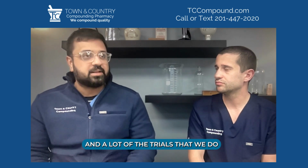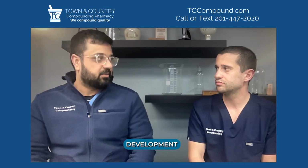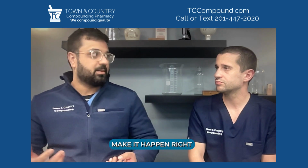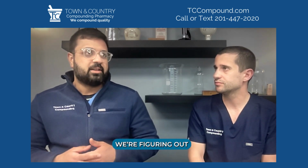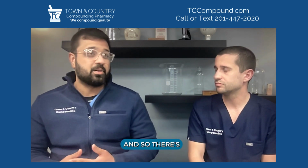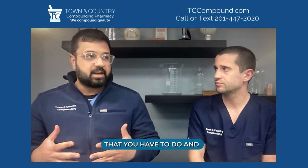A lot of the trials that we do are formulation development and engineering runs, where we have this concept of this drug in this form, and we make it happen. There's a lot of testing involved. There's a lot of dry runs. There's a lot of wet runs, figuring out that this is more stable in a particular diluent, or this is more stable in this space. There's a lot of pre-work that you have to do.